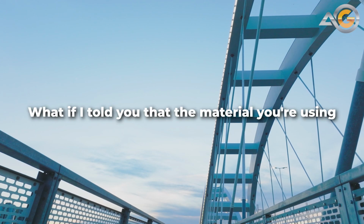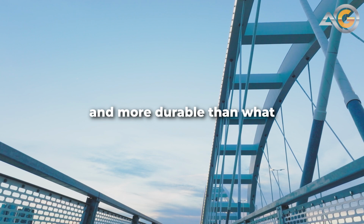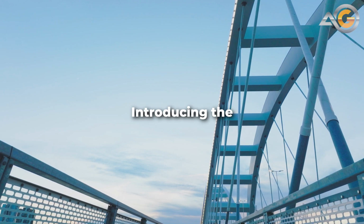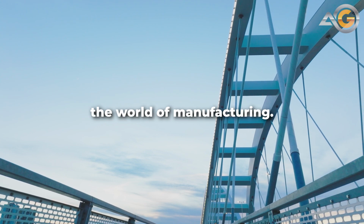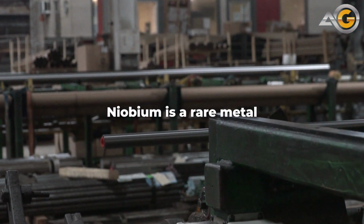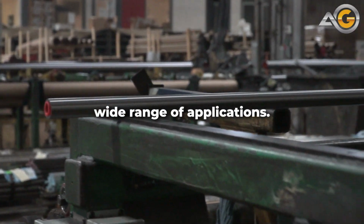What if I told you that the material you're using for your next project could be stronger and more durable than what you're currently using? Introducing the Niobium Round Bar, a material that's been revolutionizing the world of manufacturing. Niobium is a rare metal that has unique properties, making it perfect for a wide range of applications.